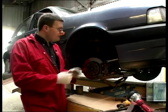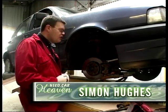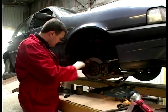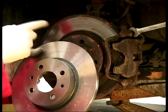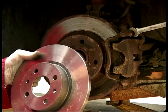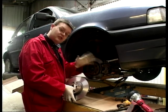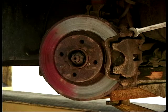Right, I've got a customer here that's brought his car in because his brakes aren't working as well as they normally do. Now, I've already taken the wheel off to have a look at them, and I can immediately see that we've got a big problem here. It's quite badly worn, but also it's very, very rusty, because here is a new brake disc, and you can see the old one here is basically all falling to bits. So what we're going to do is replace this brake disc and the brake pads, which are equally as worn, and hopefully we're going to successfully fit some new parts.